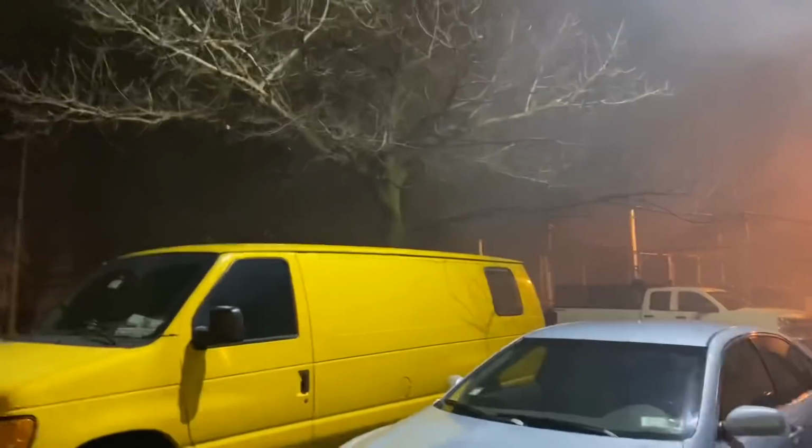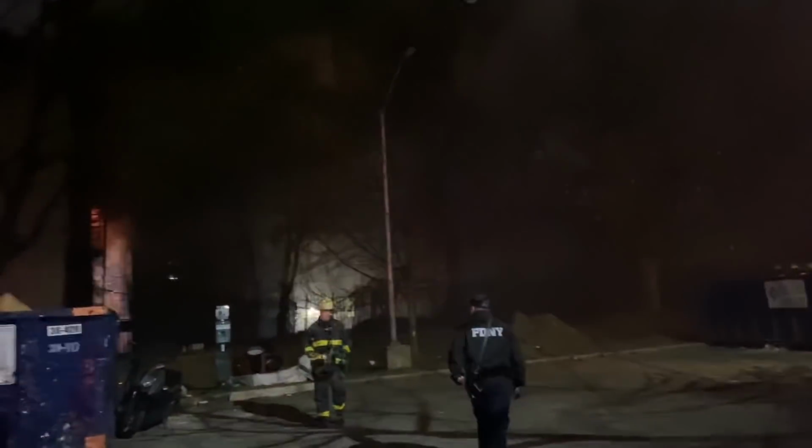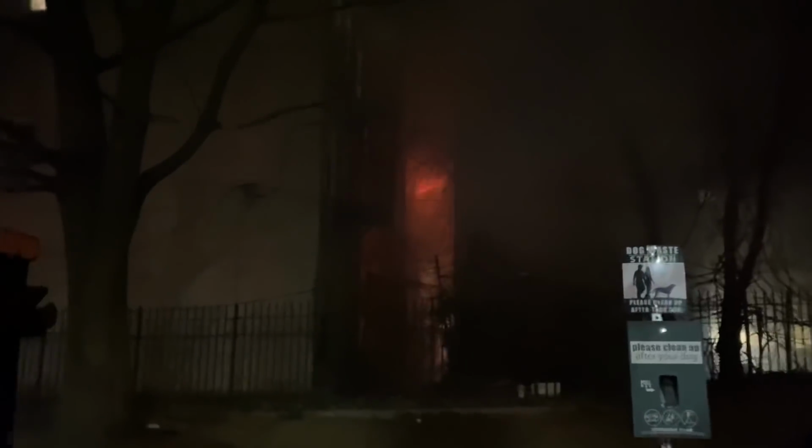All right, guys, I came back here to the back of the building. Yeah, walk up, Union guys. We're gonna stretch the supply line to the rear parking lot. You can see some fire, not as much. Command to battalion.